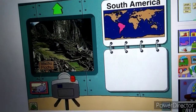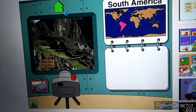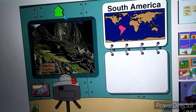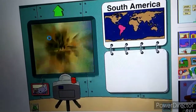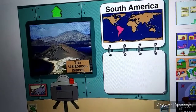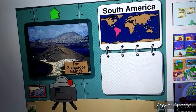The Inca Indians built the city of Machu Picchu high on a mountain long ago. Parts of the buildings and the city wall are still standing today. All wildlife is protected on the Galapagos Islands, including huge turtles, iguanas, and blue-footed seabirds.